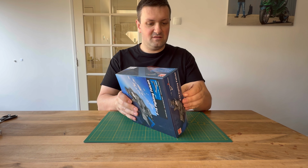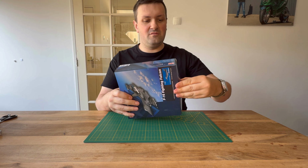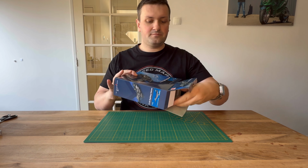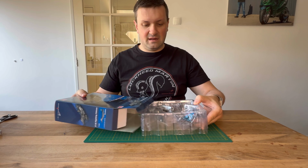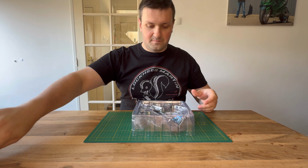The box on this one is still a bit brand new, so opening it's probably going to be a nightmare. Not so bad. Let's see what we got. So boxes for now not needed.